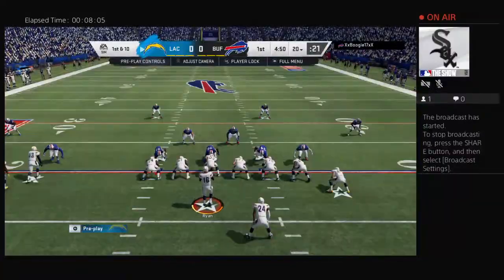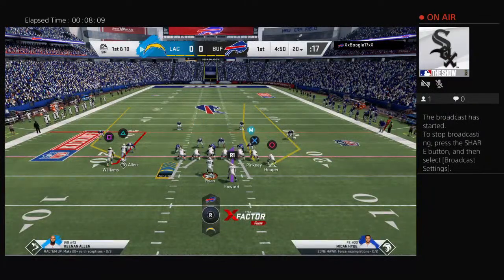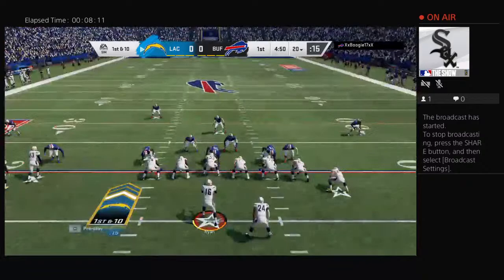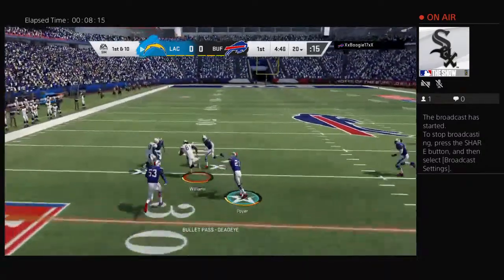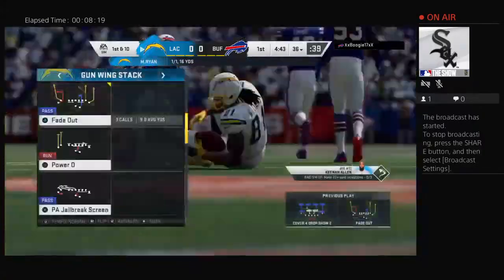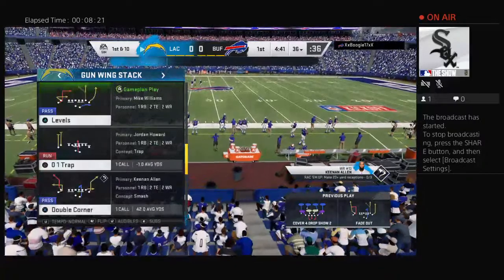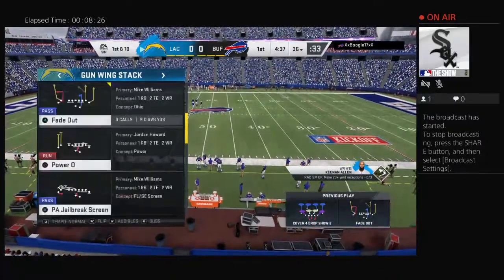We're ready. White 25. Let's go. Now Ryan on first down. Finds the open man. It's Mike Williams. And he's taken down but able to slip across the 35. 16 yards is the pickup there and a first down for L.A.